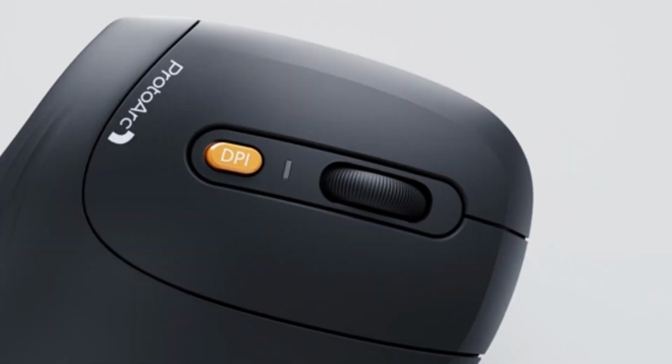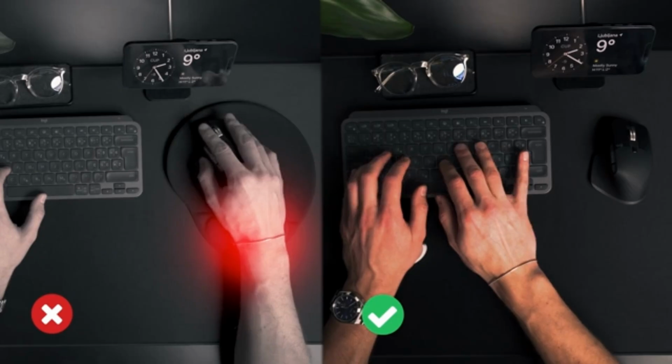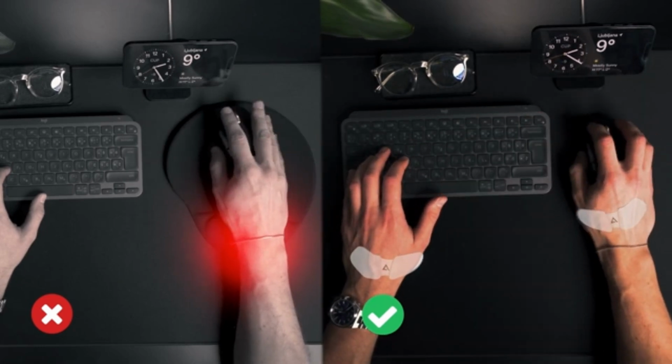It provides the physical relief you need to work or play for hours without the distraction of a dull ache, protecting your most valuable tools, your hands.